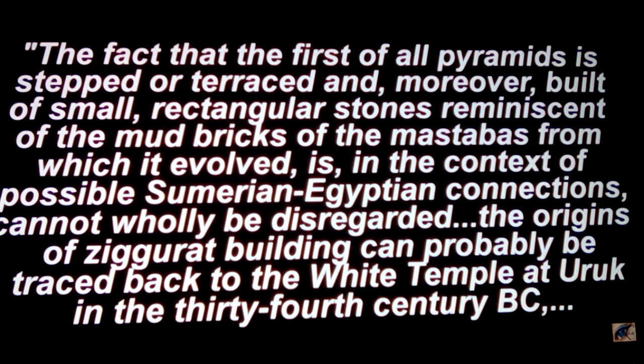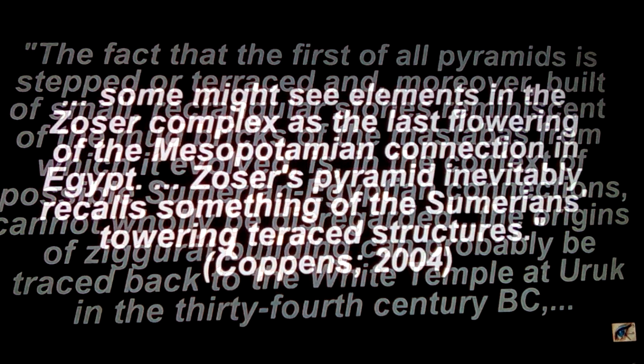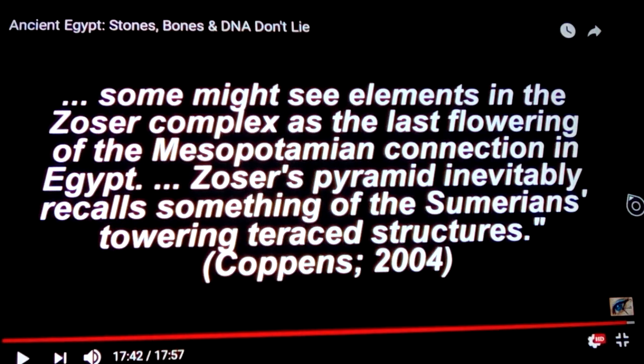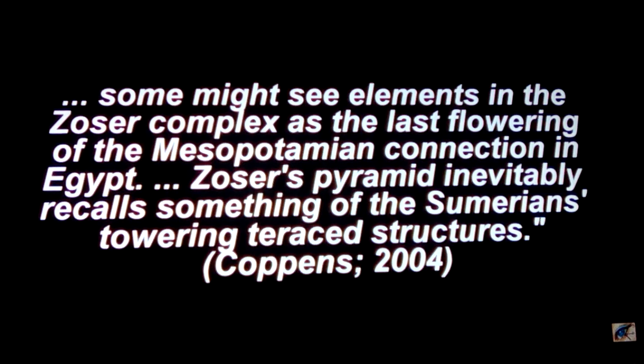In the context, possible Sumerian-Egyptian connections cannot wholly be disregarded. The origins of ziggurat building can probably be traced back to the White Temple at Uruk in the 34th century BC. Some might see elements in the Zoser or Djoser complex of the last flowering of the Mesopotamian connection to Egypt. Zoser's pyramid inevitably calls to mind something of the Sumerians' towering terrace structures, and I've shown you a video on that recently where they've now totally figured out that it was just a Sumerian mastaba, and then they built over that larger as a double-stepped pyramid, made it a third, and then stacked it out to where it was at 6 high, and in different periods, and had redone it. And it shows you that it wasn't really originally from that exact time. It was a redo.